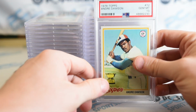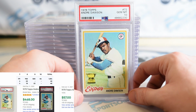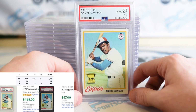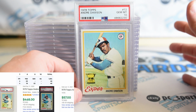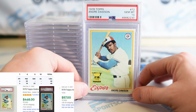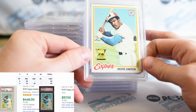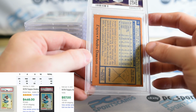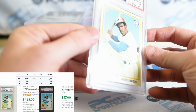Next up we have Andre Dawson PSA, a $500 card. Again, you see the big jumps in value. For this set, we're looking at 8 being the most graded, so you want to get 9s at a minimum and 10s. About 1/3 of his cards are a 9 or a 10, 64 out of 1,800 a 10. Look at this. Second year, Andre Dawson. Centering's a little left to right, but the back isn't as important as the front. That card is just gorgeous.